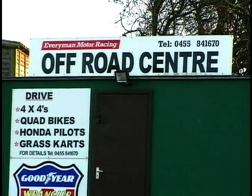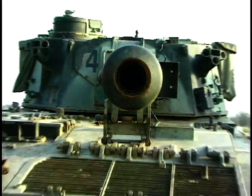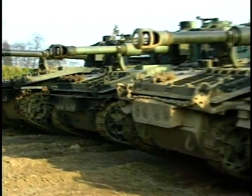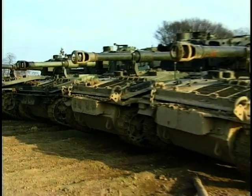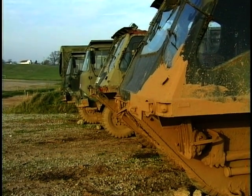You've got an off-road bit as well, haven't you? You have some different kind of activities on. That's indeed we do. It's some really different activities. Not only do we have Land Rovers and four-wheel drives, we have military tanks, which is quite a unique feature of a circuit, and very popular. Actually quite easy to drive, and unfortunately the guns don't work. Yeah, just as well, really.